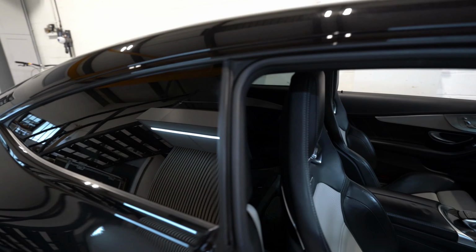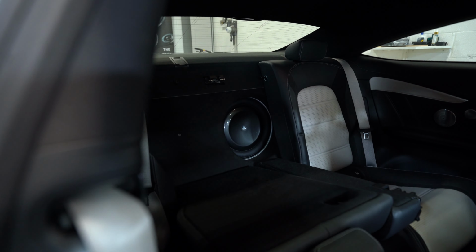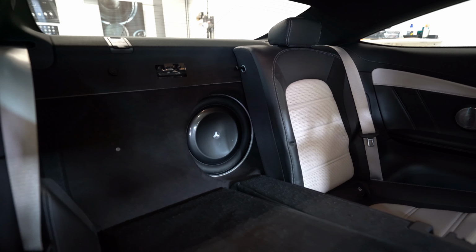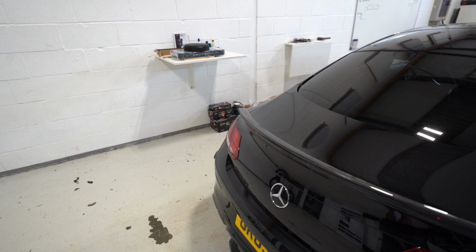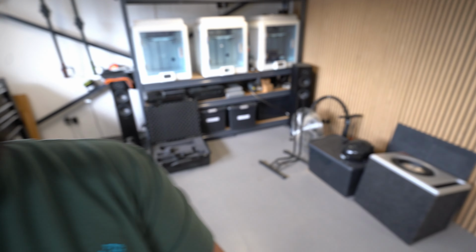And then you can see in the back there, you can see our subwoofer installation on that front panel. The boot's where it gets even more funky. Although I need the key because there is no button on the boot lid. You can either do it by the door or you can do it by the key. Let's go.